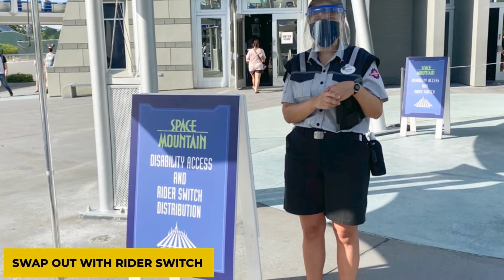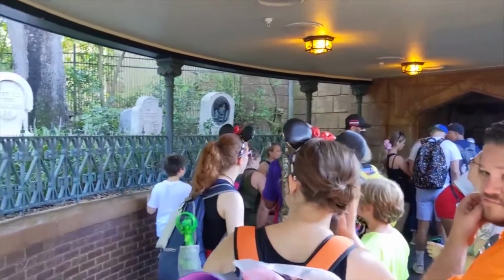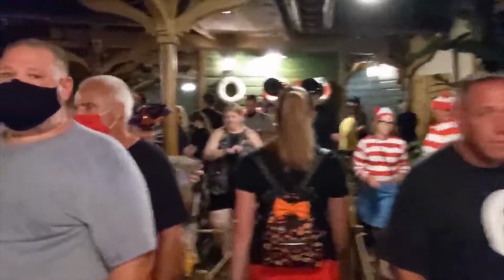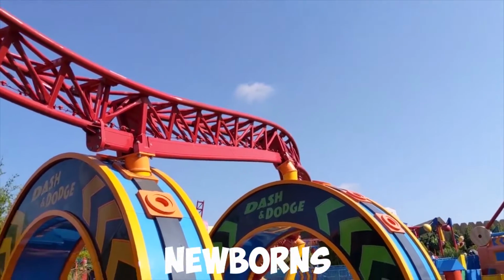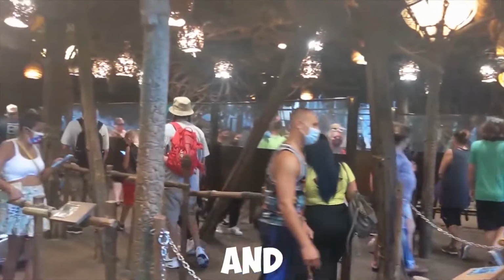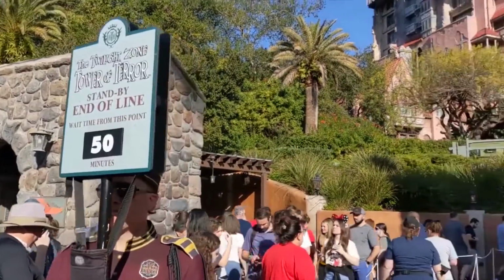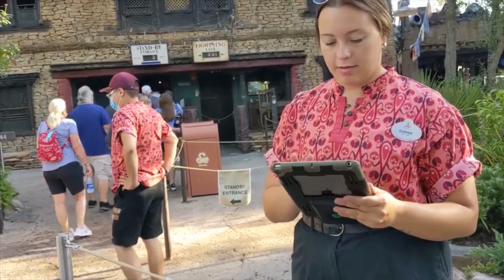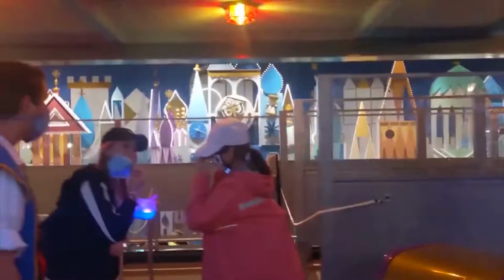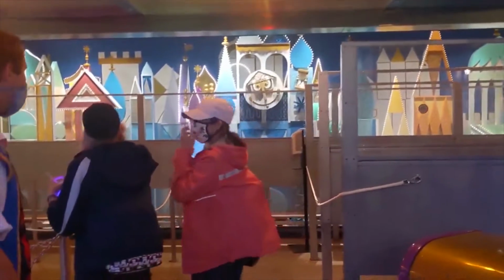Number 3. Swap out with Rider Switch. While Disneyland's Rider Switch will not necessarily reduce long waiting times, it is a beneficial service that will save families with newborns, toddlers, and irritable young children from having to wait in extra lines. Rider Switch allows parents or caregivers to take part in caring for children who are too tiny or too fearful of riding while only having to stand in line once.